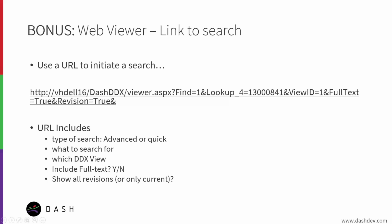Those parameters include things like, is this a quick search or an advanced search, right? Keyworded search. What should we search for? In this case, the lookup was order number 841. Which view should we use in DDX? Should it be a full text search, yes or no? Should we show all revisions or only the current revision, and so on and so forth? But that simple little URL lets me launch my browser and make that search happen.